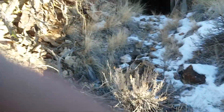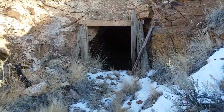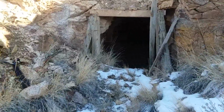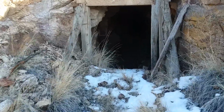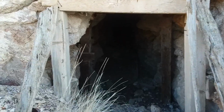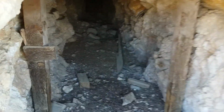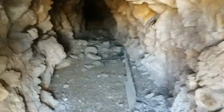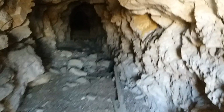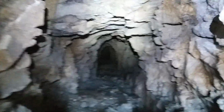Okay, right here on the side of this hill is the first old mine. Now these were old uranium mines, and from what I could find on the internet, they started around 1949 and went into the 50s, and then sometime after that shut down. So you guys are gonna have to bear with me. I gotta get my lights going. Okay, and hopefully you guys can see.